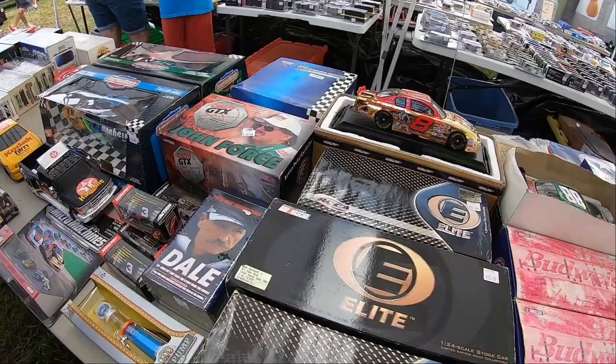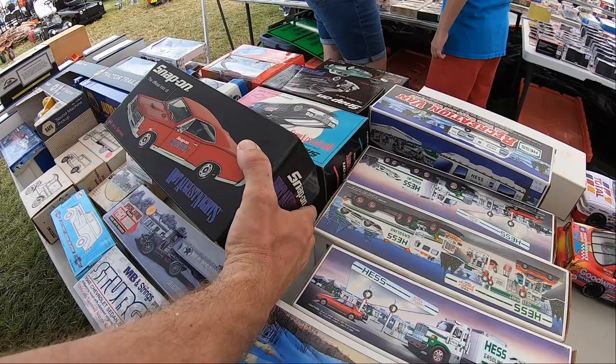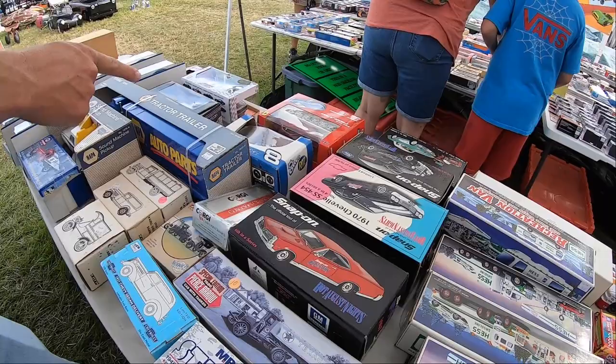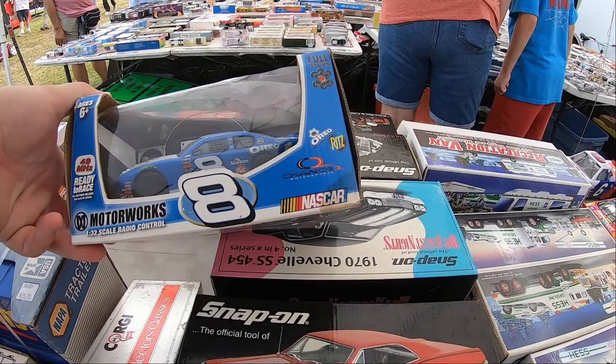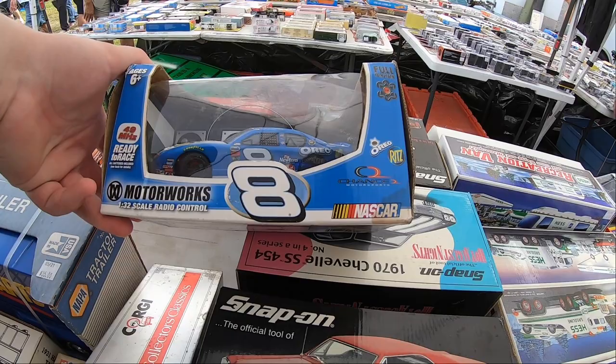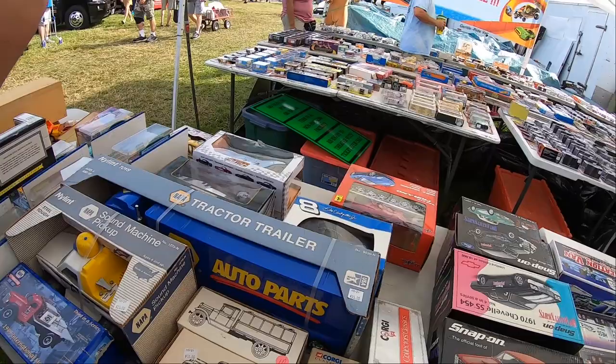Got the Shell Hauler. Oh, this is a cool hauler there. That's pretty cool. 7-Eleven, Citgo. That's cool. Snap-on car. Oh, we got another Oreo Ritz diecast right here. Oh, and you got the Napa cap on the truck. That's cool. That's a cool throwback there. What scale is that? That's full function. Oh, it's an RC car. It's a 1:32 RC car. That's interesting. That's cool. Still in the package. Brand new idea. That's cool. Nice. That's cool to see. That's pretty cool. Sweet.